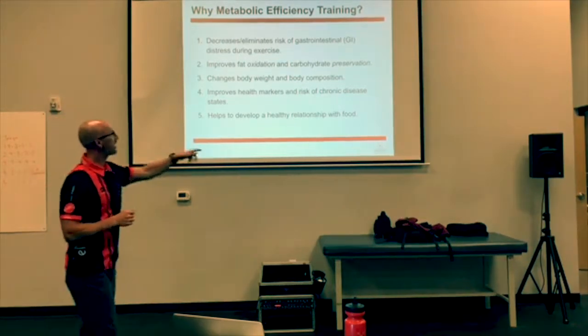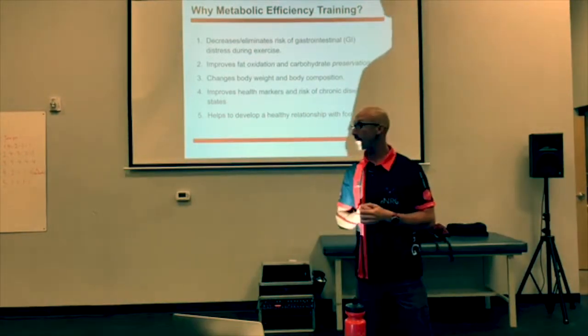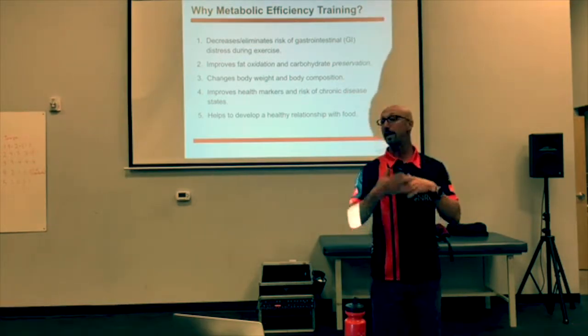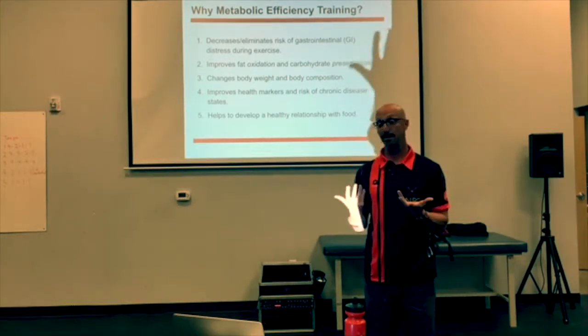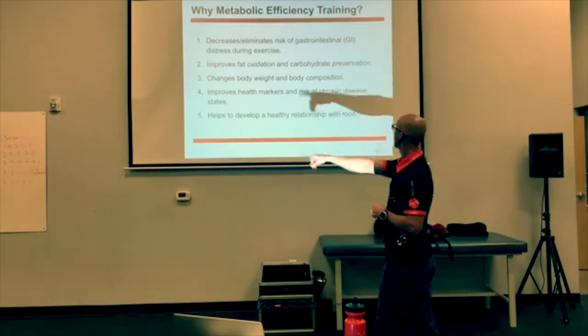Change body weight and body composition. I would argue that all of us, at some point in our lives as we get older, want to change the way we look from a body comp or a body weight standpoint. It could be anything from health, performance, aesthetics, you name it, right? But this affects it, and it's not a diet. That's the great thing, right? I'm not going to teach you how to diet because that's ridiculous. Changes or improves health markers.